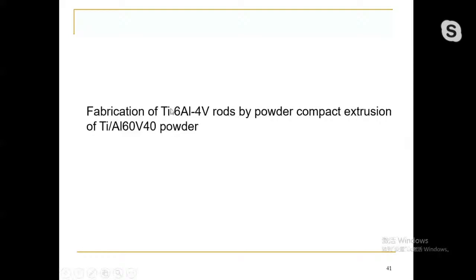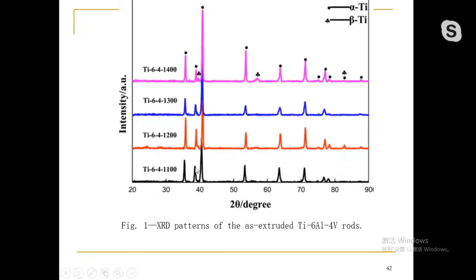So for the component I showed you before, which I did not mention at the time, we also used the titanium powder mixed with the master alloy. This aluminum vanadium is called a master alloy, and we mix the two powders together, and then do the extrusion. We also use different extrusion temperatures. Because this is an alloy rather than pure titanium, we use slightly higher temperatures: 1100, 1200, 1300, and 1400.